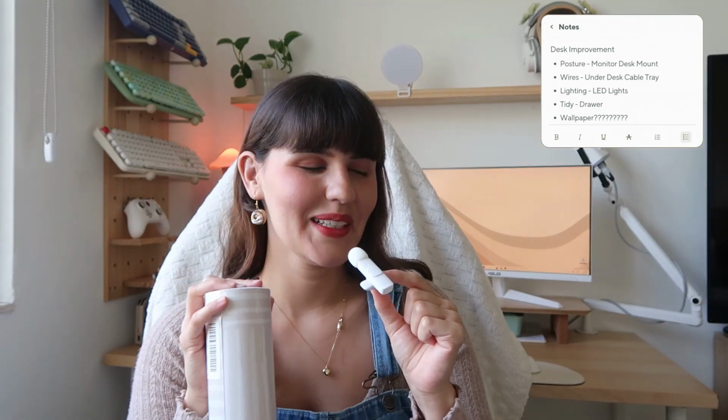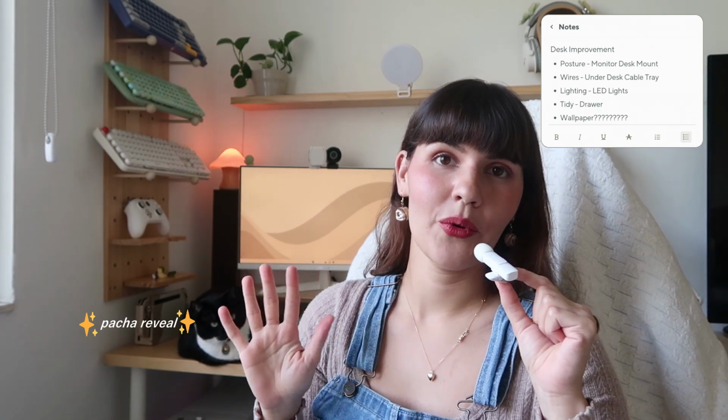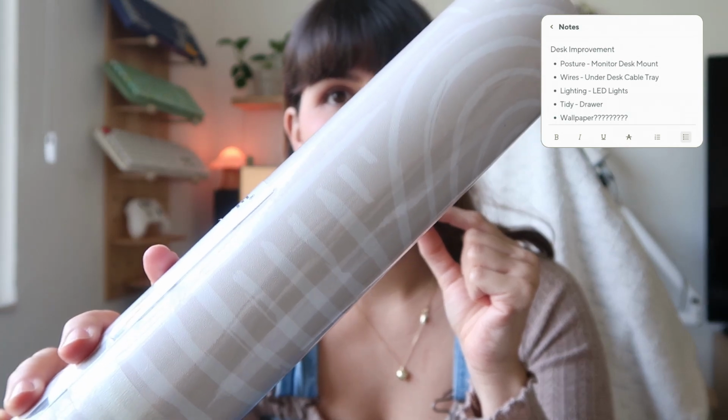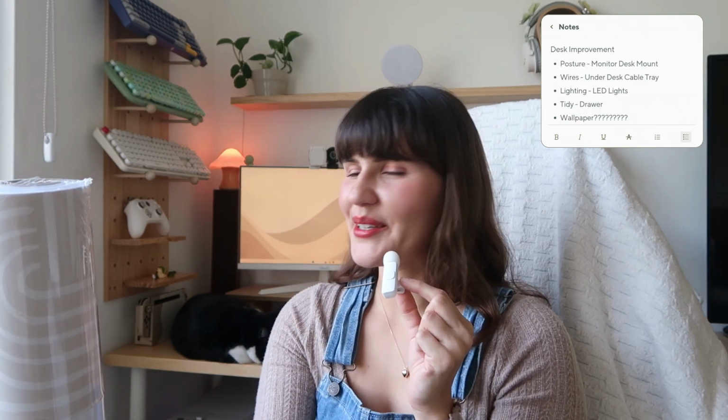Not in practice. I did watch a YouTube video about it, but I have decided to do a whole wallpaper wall right behind my desk in this corner. It's just gonna be an accent piece behind my desk. I don't know if it's gonna look any good. It's like a nice beige color with white stripes. I'm gonna put a picture of the pattern here so that you can actually get a feel of what that looks like. I feel like it's just gonna be really nice to give a little bit of texture to the wall. I'm really nervous about this. I'm not gonna lie, but I'm sure it'll be fine.